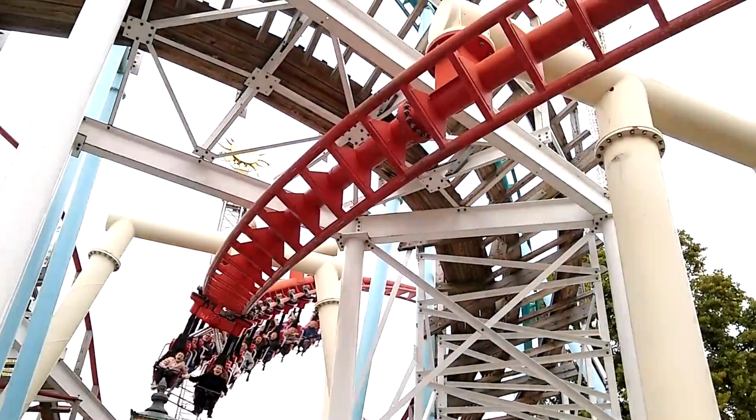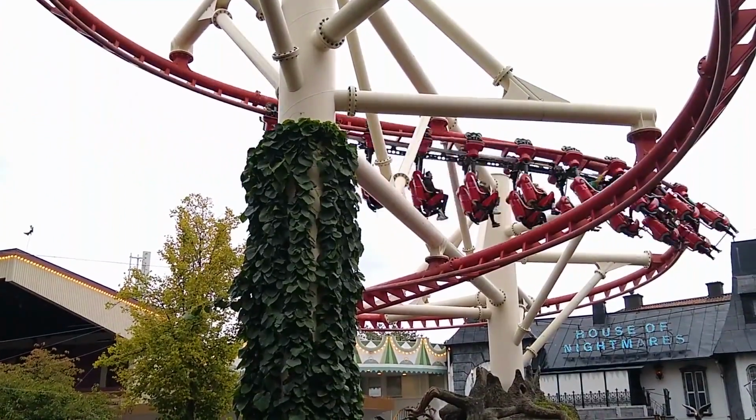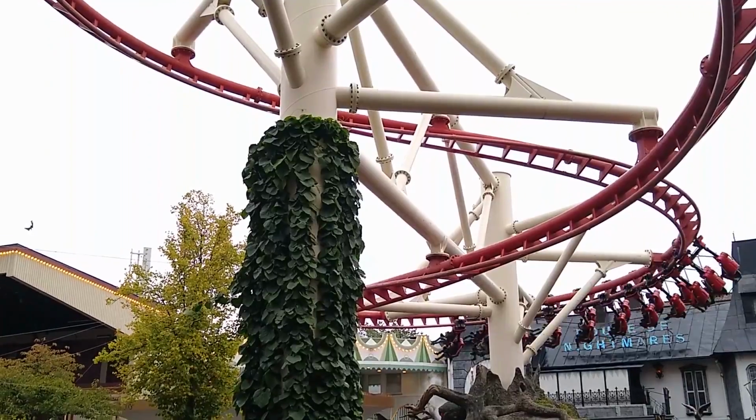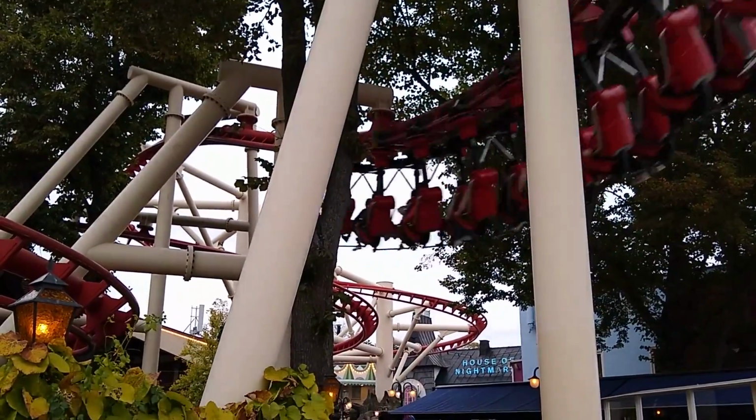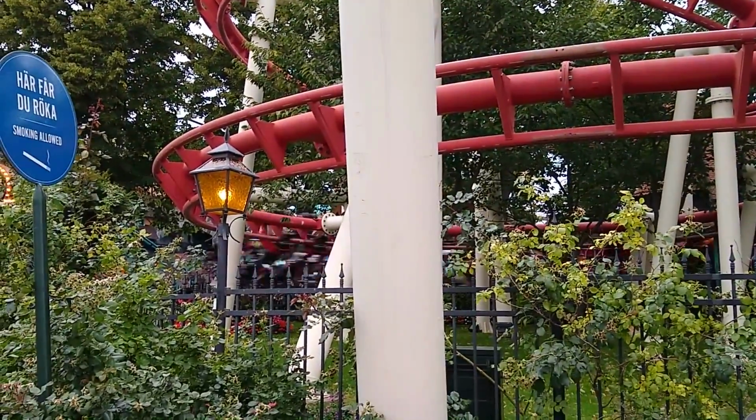It doesn't really do anything in regards to intensity. It has a little bit of positives on the first drop, but that's about it. So it's more about how enjoyable the ride itself is. It's decently fun for a family coaster, and it doesn't really need to do any more than what it does. It serves very well as the park's tame family coaster, and I could see this being the kids' favorite ride here.